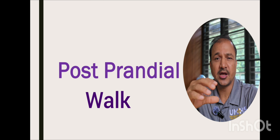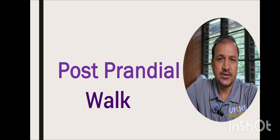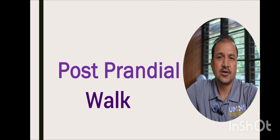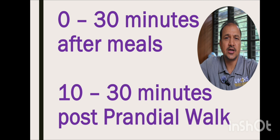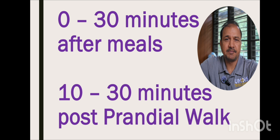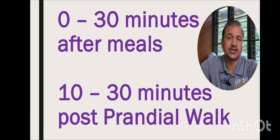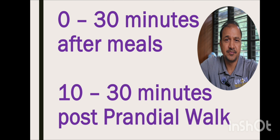What is the scientific reason behind this? When we start walking, our muscle contraction happens, and this walk can be a moderate pace or a brisk walk, and it has to be immediately after meals all the way until 30 minutes after your meal, and that is your postprandial walk. And what happens during that time? When we walk, our muscle contraction happens, and that's an exercise. When we do exercise, one of the ways the glucose from the blood enters your muscle to fuel the energy needs of the contracting muscle.